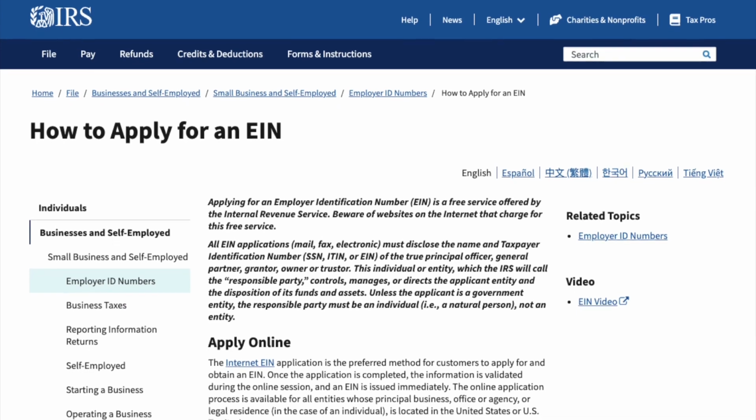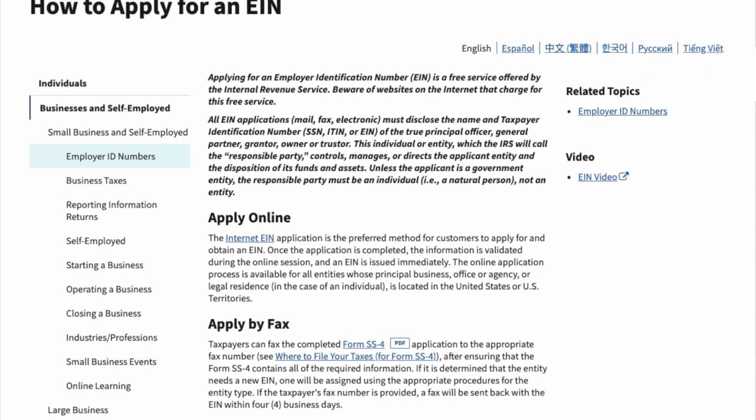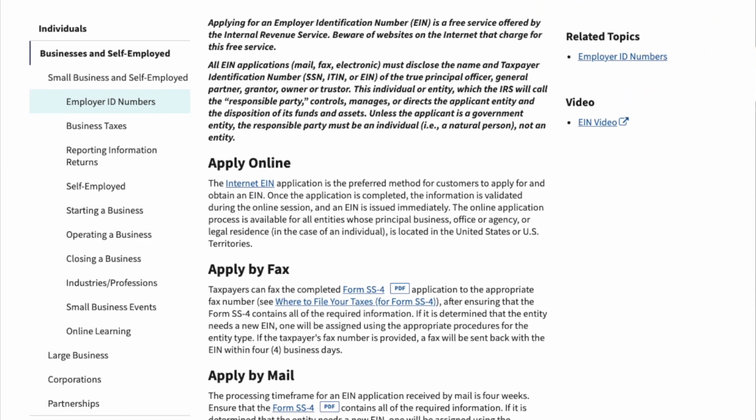And getting an EIN is actually pretty simple, and you can generally get the EIN within a couple of hours of submitting your application. Just follow the instructions here.